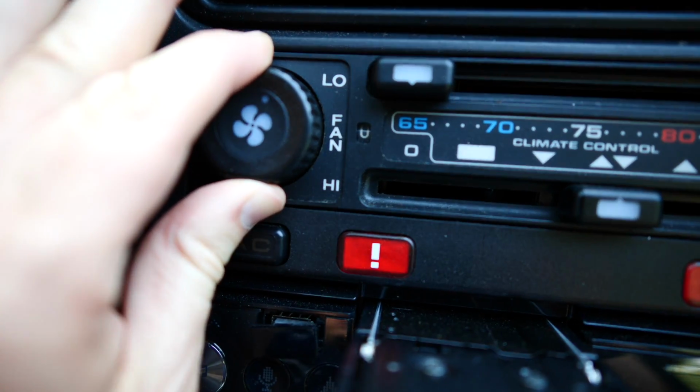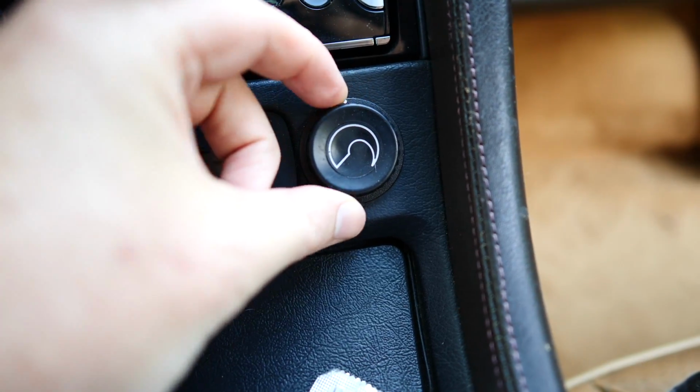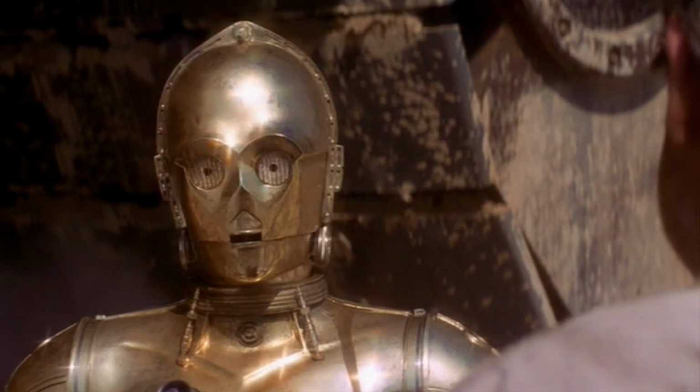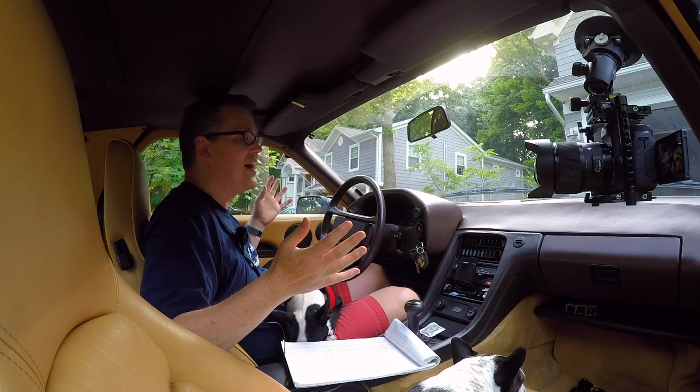There's little numbers on the fan to tell you what speed the fan's going at, but not on the second fan. Apparently, this dial here is the rear evaporator control. Evaporators? Sir, my first job was programming binary load lifters. The sunroof is tiny and stupid and eats into your headroom. In fact, that's really the only mistake with this car, is that it's better to have a non-sunroof model, but we'll live with it.